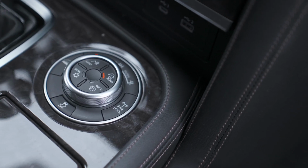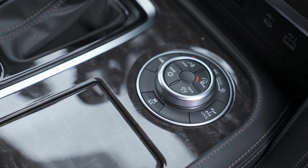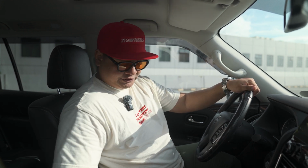But if you need even more traction or more off-roady goodness, there are a couple of settings here. You've got on-road, sand, snow, rock, and even a downhill assist crawl mode, as well as a rear locking differential. So yes, like I said earlier, the Nissan Patrol was born out of necessity. Nissan needed a car that can go anywhere, and even though this car is more of a luxury car at this time, it still has a little bit of off-roading chops.